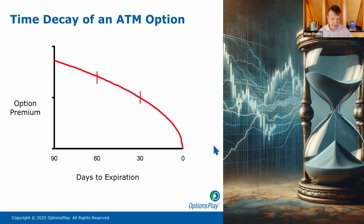So in this situation, we have a 90-day option contract. We're focusing on a 30-day option contract, right? And this is the time premium of the option. This is the days to expiration. We're calling this an at-the-money option. It could be a call. It could be a put. Time decays at the same rate across the board.